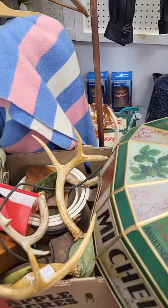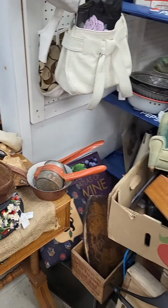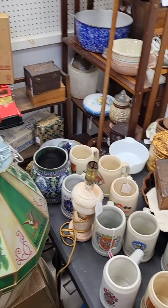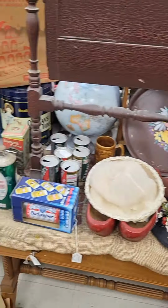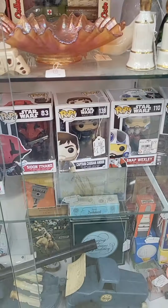This one's kind of cluttered. It's all kind of disorganized. Having a hard time seeing everything. Looks like they got some cool stuff in there, but oh well, I'm not going to go rummaging like that. All right, let's see if we can find some other cool stuff.